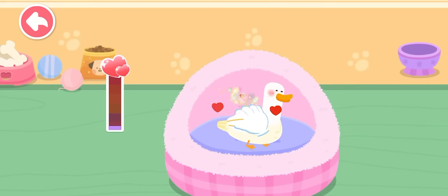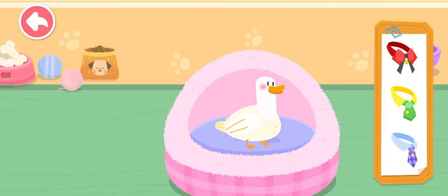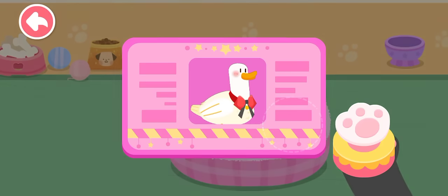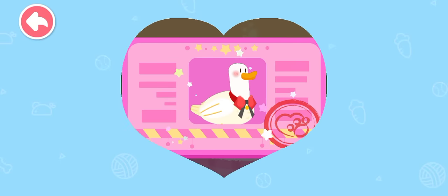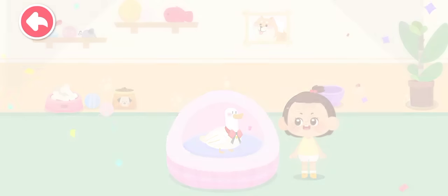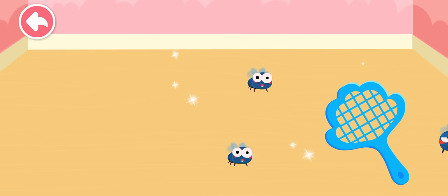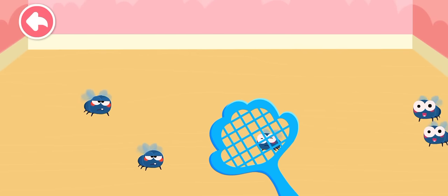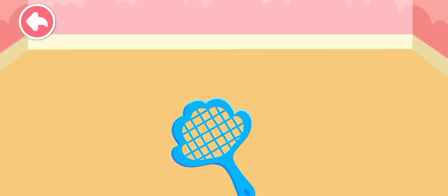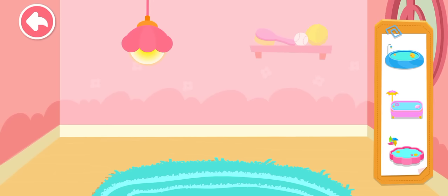Pet it and it'll be happy! It seems to be fond of you. Choose a delicate gift for it. Aim at this little animal and take a picture of it. Congratulations! You have become its owner! Please take good care of it. This pet has moved to a new house. Let's clean up its previous house. This house looks great! The next little animal will be happy to live in it.